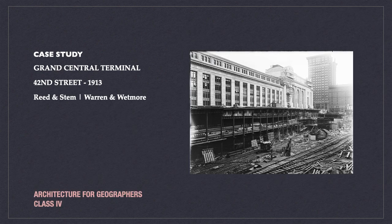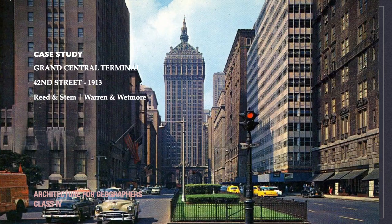While this isn't an exact image of the same location before, essentially he turned what looked like this into this, and this can't be beat. This is, of course, an image from, it looks like the 40s probably, but maybe the 50s, before the Pan Am building was built and kind of ruined the vista down Park Avenue, but still beautiful.